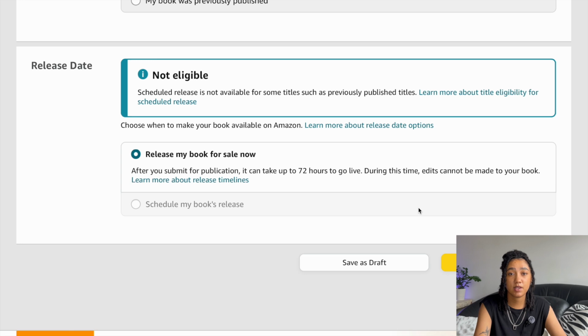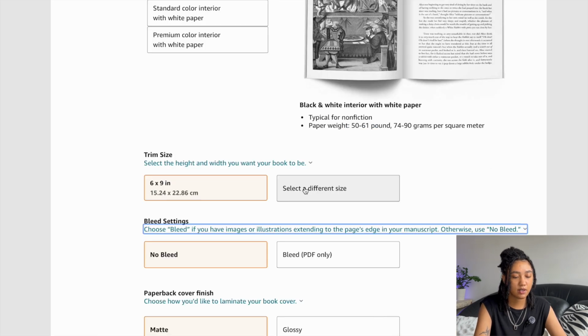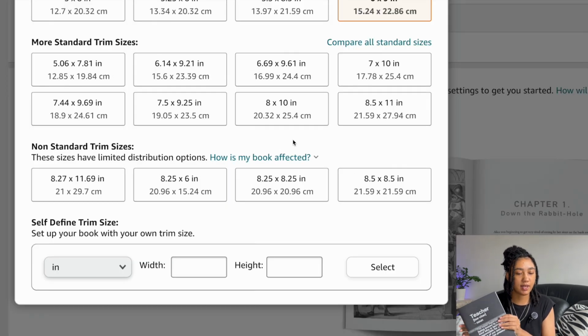Now I'm going to select save and continue. I'm going to select a different size here. I believe this notebook is an 8 by 10 and I really like how big it is and how much space I have. So I'm going to leave this one as an 8 by 10 as well.